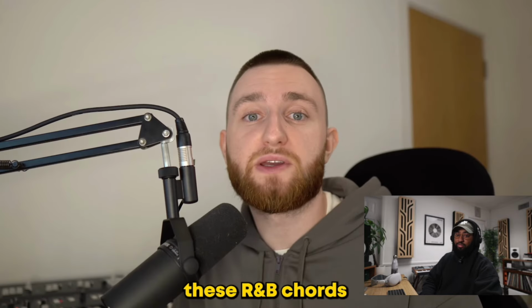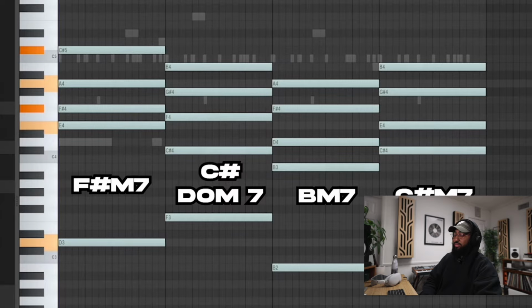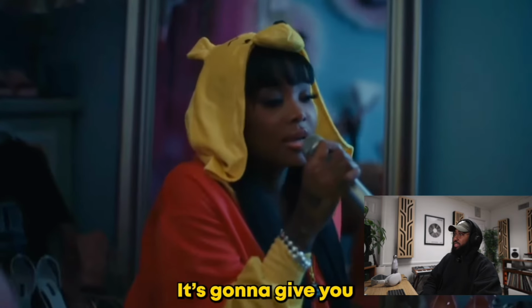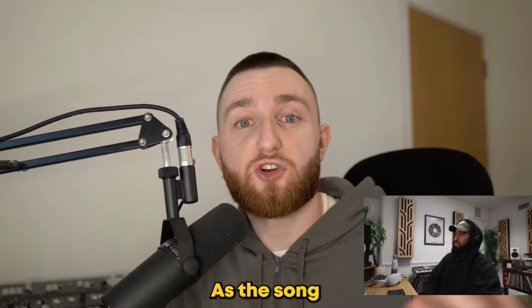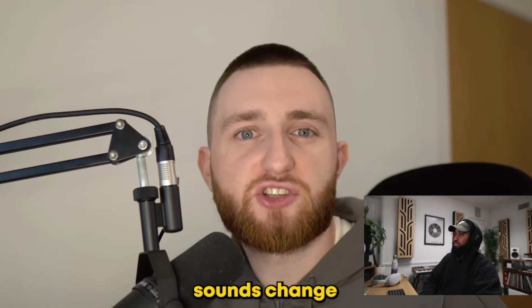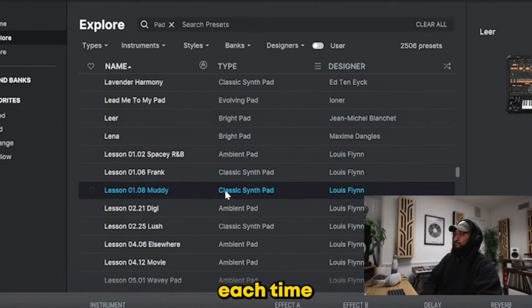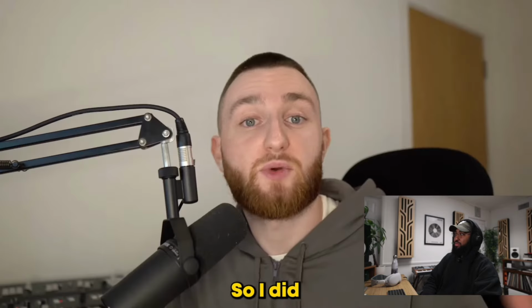A trick to make these R&B chords is to first use 7th chords, and second, use the 5th chord in the scale, but shift the 2nd note up a semitone. It's gonna give you that R&B feel every time. As the song progresses, the chords stay the same, but the sounds change drastically. It's like Monte played the chords individually with a different sound each time, and then pieced them together to create something new. So I did something similar.